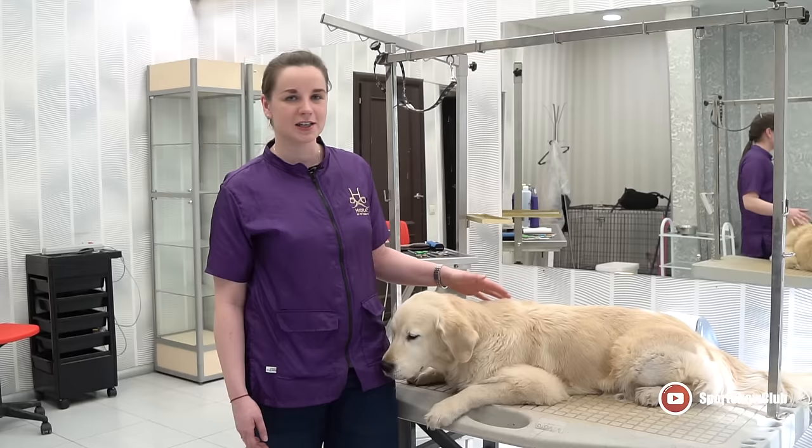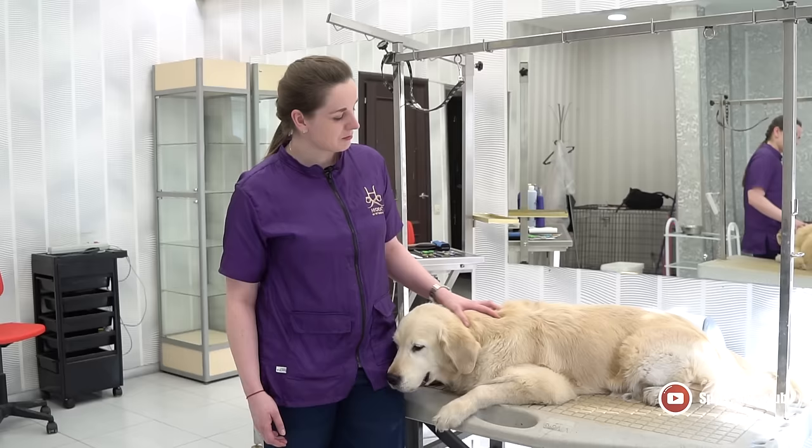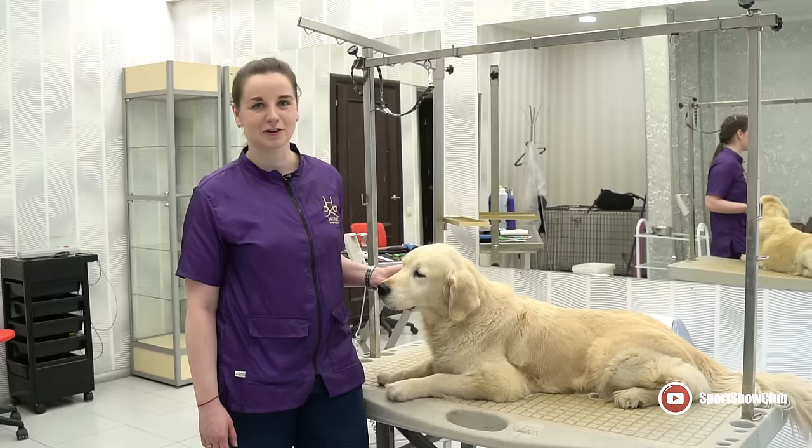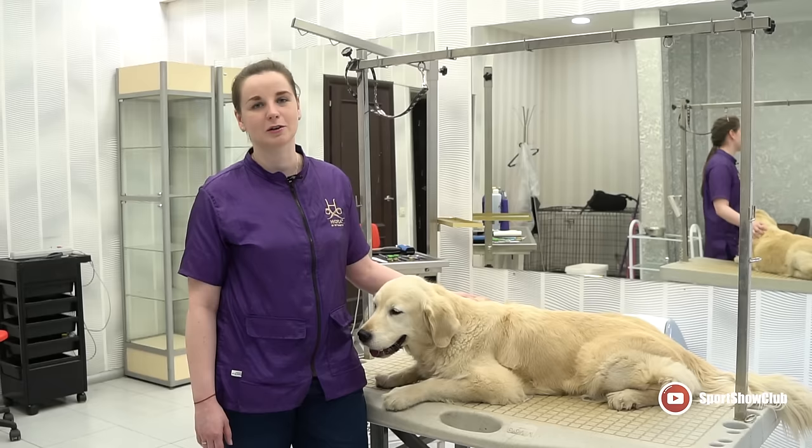She hasn't had a wash for about a month and she hasn't been trimmed since January. Today we're going to wash, trim and show style her. We're going to use Hydra brand Brazilian cosmetics. They've been available on the Russian market for several months. We've tested them and really like them. So today we'll use them to wash Varvara.